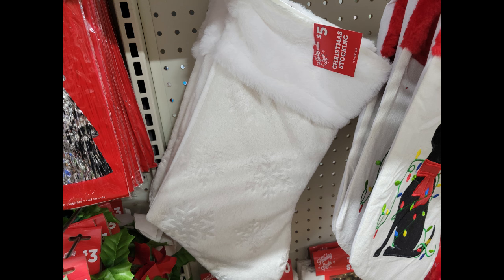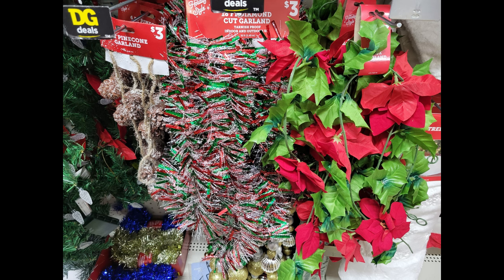So the stockings to match were $5. Look at that white one. I would never think that I was into all white for Christmas, but I love this. I really do. I think this is perfect. A bunch of different garlands there. They were all $3 a piece.